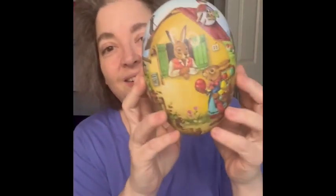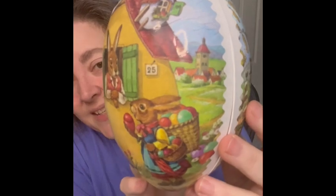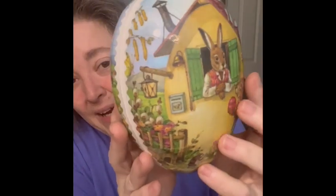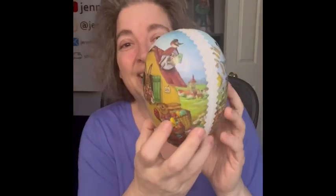All right, the next one is Bunny House Family. Here it is. Bunny House Family is what I titled this. But how freaking cute is this? Oh my gosh. This one is also the same. $6, letter G.